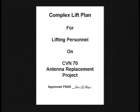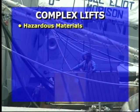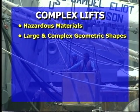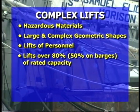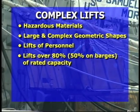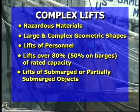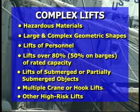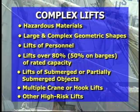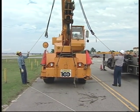Activities must also identify complex lifts and develop procedures for conducting them. Complex lifts include hazardous materials, large and complex geometric shapes, lifts of personnel, lifts over 80% of the crane's capacity, 50% for cranes mounted on barges, lifts of submerged or partially submerged objects, multiple crane or hook lifts, and any other high-risk operation. The rigger in charge must be able to recognize complex lifts and follow the complex lift requirements.